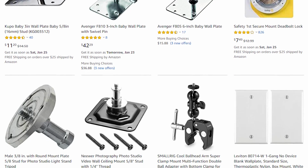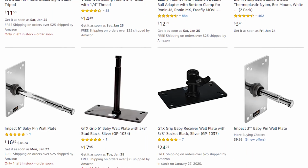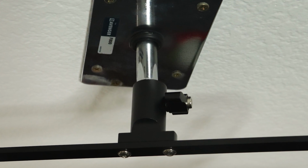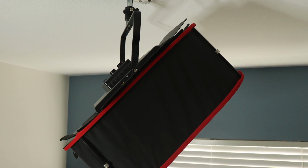You want to take a look at the length and girth, because depending on the thickness and length, you may not be able to get it to be received into the yoke or the mount, which may require you to drill out the receptacle or the mounting unit a little bit, which I've had to do on numerous lights. So I'm just letting you know, you may have to do a little DIY tinkering, but once you get it, it's awesome.